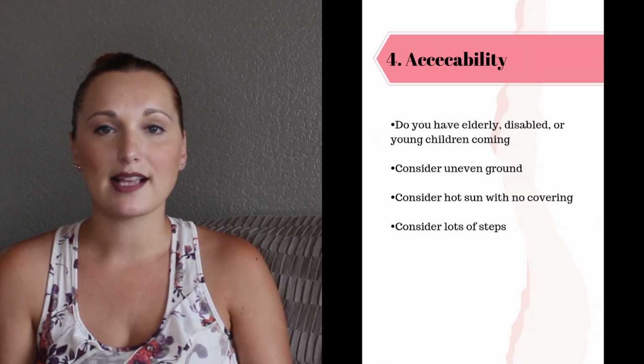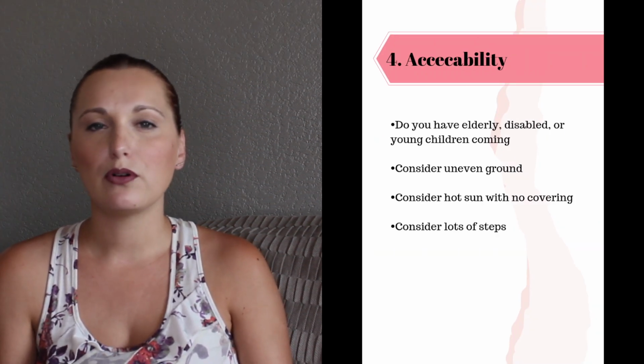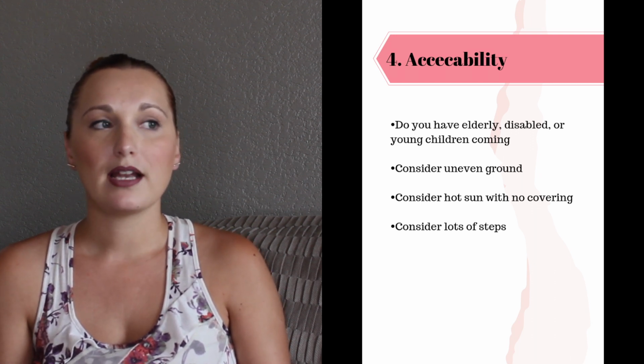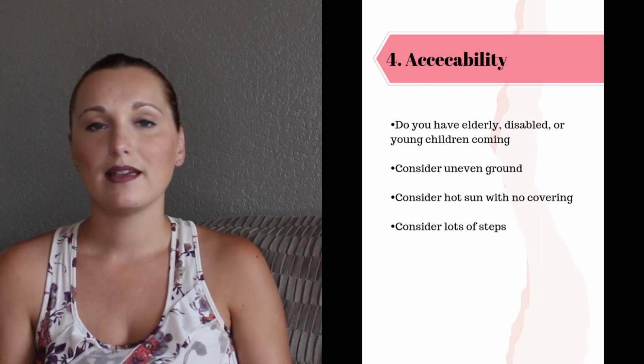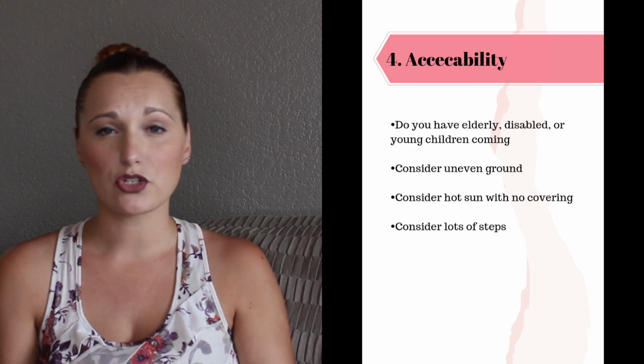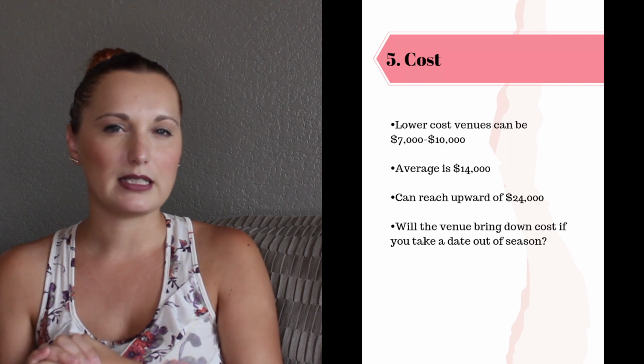Number 4 is accessibility. If you're inviting elderly people, small children, disabled, you need to consider what kind of hurdles would be in their way and how easily they'd be able to get around. Are there a lot of steps? Is it uneven terrain? Is there no protection from sun? If you notice things that would be a hurdle to some of these people, you could either put it on your invitation as a general information, or you could call that person and just give them a heads up so that they're prepared.